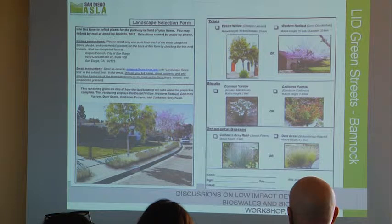And we actually received back from just over 50% of the neighbors, who sent something back asking for certain plants and certain trees. And we took that information and incorporated it into the plans to make sure that we put the trees and the plants that they wanted to see. Go ahead, next slide.